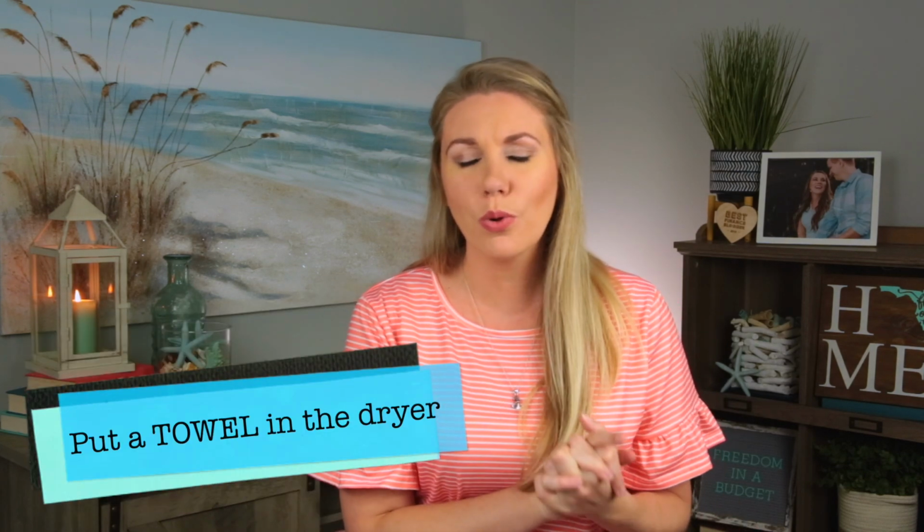Second, put a towel in the dryer. I know it sounds crazy, but putting a towel in the dryer, even if it's clothes, even if it's wet towels, put one dry towel, that's going to help absorb some of that moisture, and it's really going to cut drying time down. Also, goodbye dryer sheets. Do not use dryer sheets. They have so many toxins in them, and they're just ending up in the landfill, and they cost money.